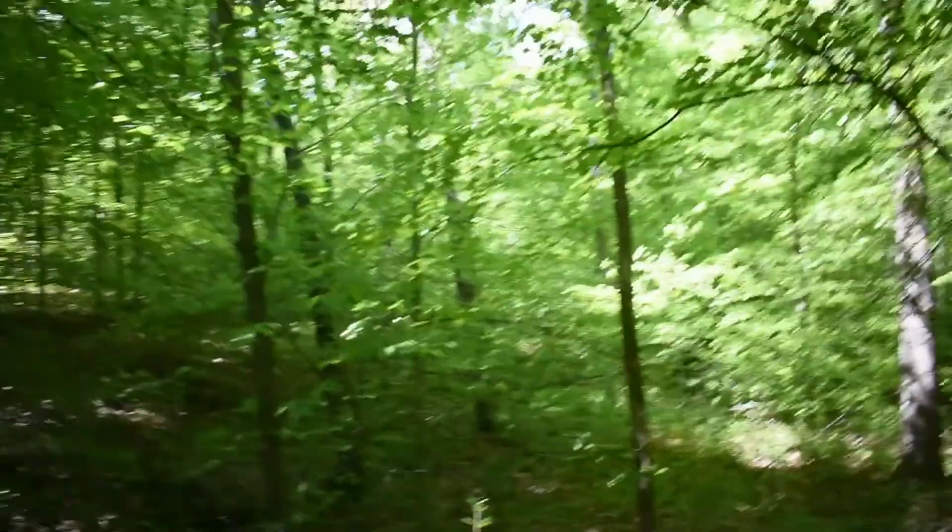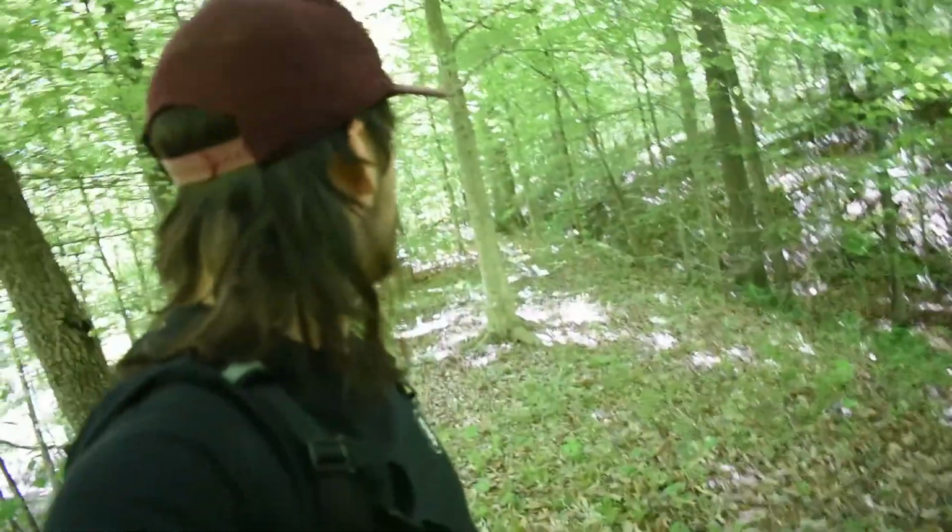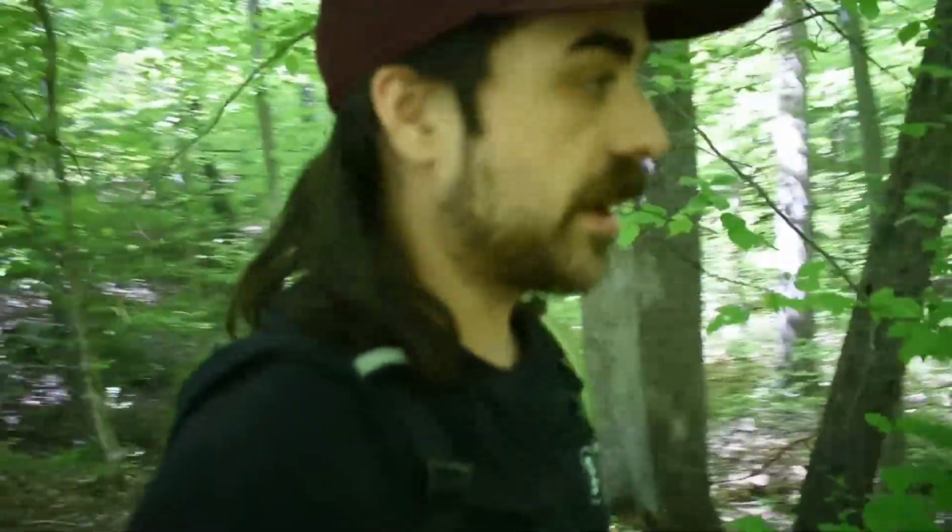Just kind of get you a little bit up higher. Oh, hold on. It's literally a different degree in temperature up here than it is down there. And that's because of all the foliage here, and you're a little bit higher up as well.